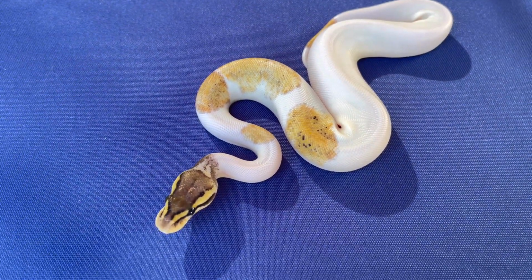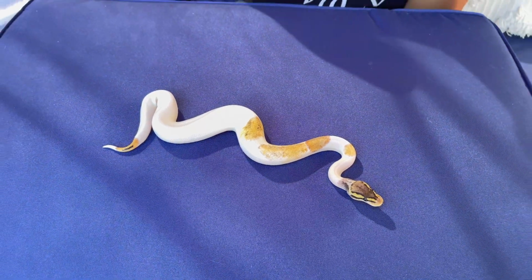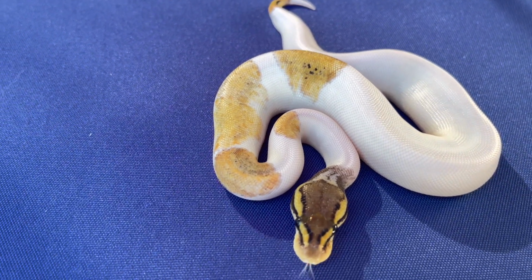Hands down, our female is actually a Mojave het pied, not a black pastel het pied. She's just the darkest Mojave you'll ever see. It's crazy. I'll show you her in a little bit, but she is insanely dark. I don't know how she's not black pastel, but whatever. Her speckling and her yellow patches are so cool looking.